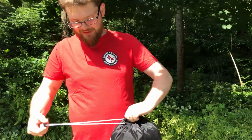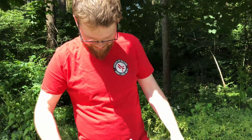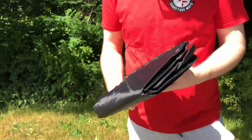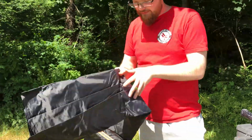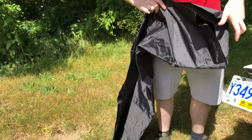So it comes in this nice drawstring pouch. The last motorcycle cover I bought was 120 bucks. And the last one you bought, Spencer, was what, 100 bucks? 100 bucks, yeah. So this thing, they sell for 30 Canadian. So you can get these things for like 20, 25 bucks American. So pretty nice. Now it's got an integrated lock feature with it, so that's super nice.